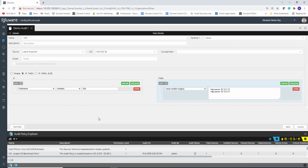Hey, I want to audit for a parameter, but I want to do a conditional, and I want to say if my host name contains NA for North America, then my configuration must contain these specific NTP servers as part of the configuration.